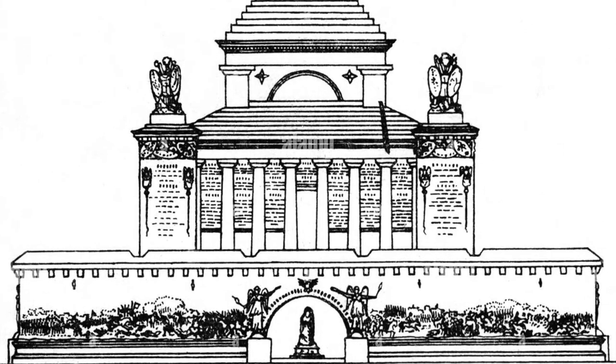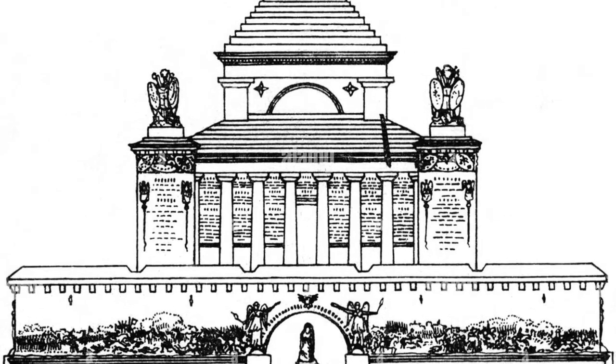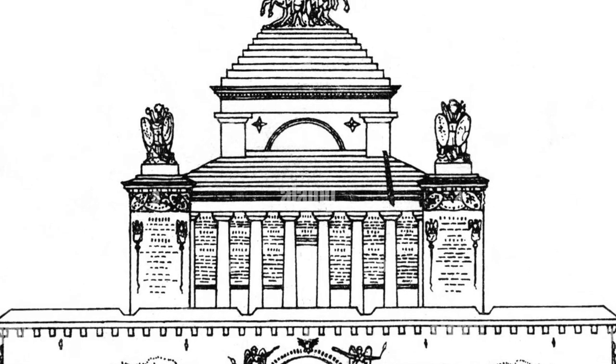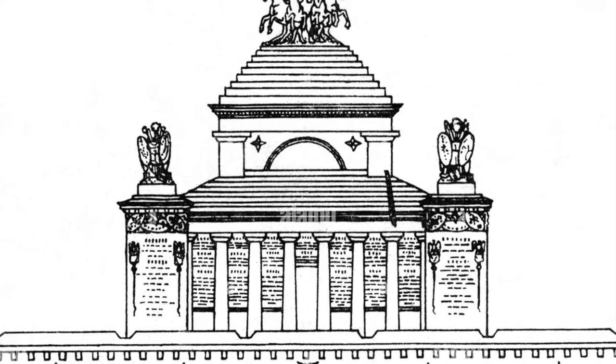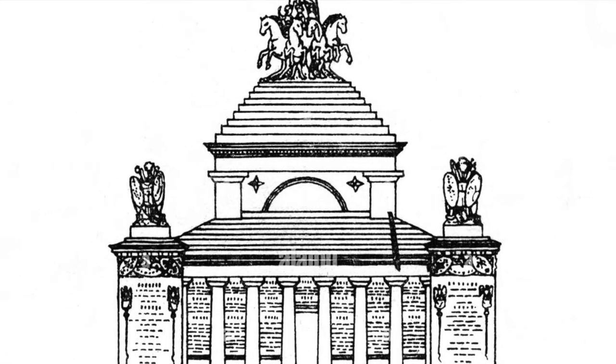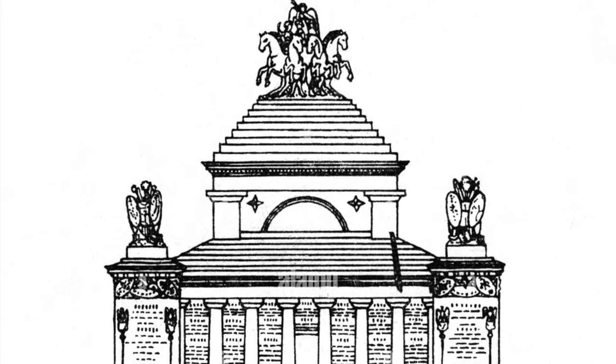The architect Friedrich Weinbrenner proposed a fortress to be built outside Leipzig, at the top of which a pyramid was to be placed, with the quadriga that Napoleon had taken from the Brandenburg Gate in Berlin situated on it.